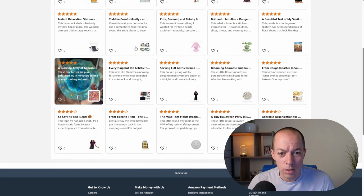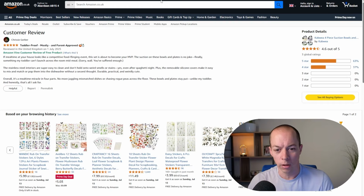Hammock, probably going to be seasonal. Toddler proof bowls, so I might open that product and have a look. Clothing, salad spinner, let's open that as well. So you can see within the space of 1 minute of looking through this list, I've opened up 2 products that are interesting. So this is the review, and in the top right hand corner, click on the product.